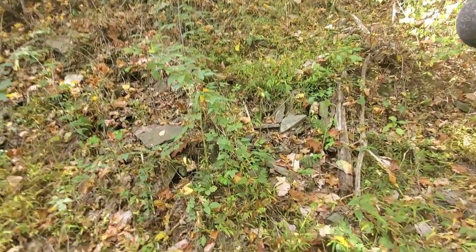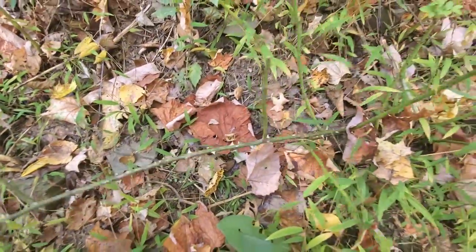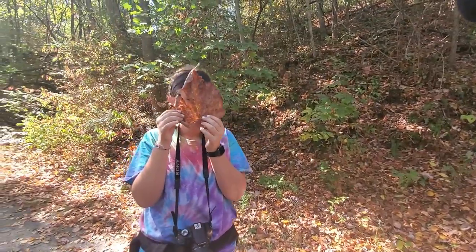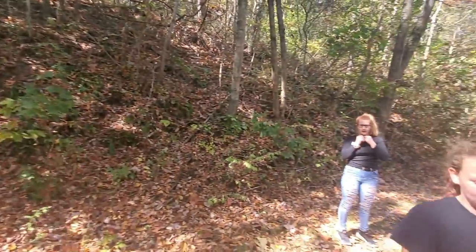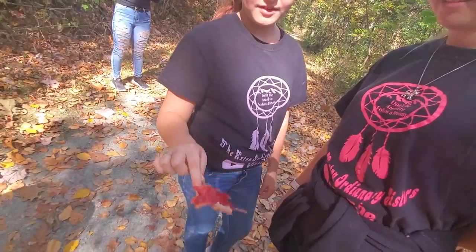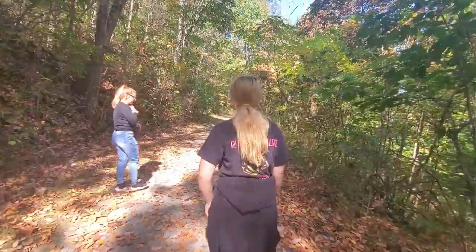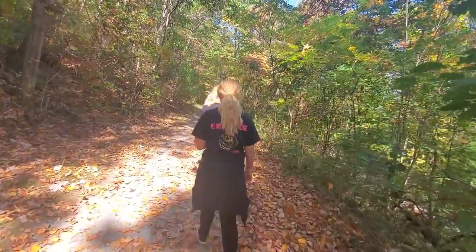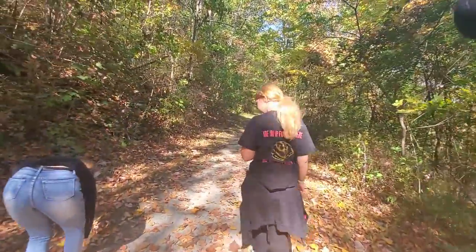What is it? It's not poisonous, but it's like a feather. Sweet. Down there on that brown leaf. The size of this leaf, it covers your whole face. That's pretty. It's a pretty day. It's nice out, it's not chilly at all, it's the perfect temperature, a nice day for a hike.